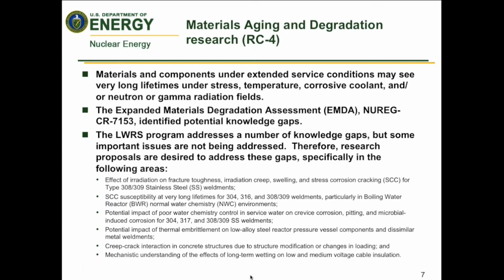Materials and components under extended service conditions may see very long lifetimes under stress, temperature, corrosive chemistries in the coolant, and neutron or gamma radiation fields. The Expanded Materials Degradation Assessment was published by the Nuclear Regulatory Commission, but it was actually a joint project between NRC and DOE, and it identified the potential knowledge gaps in materials degradation areas.